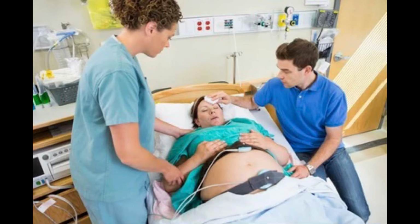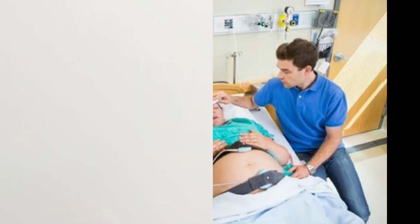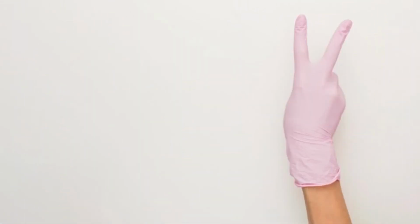Cervical checks. The easiest way to assess dilation is for your midwife or doctor to do a cervical check. This isn't always comfortable for women, particularly during active labor. It involves lying on your back, with your care provider inserting 2 fingers into your vagina. This check also helps them to assess the position that your baby is in.